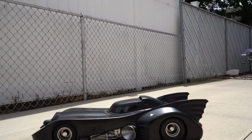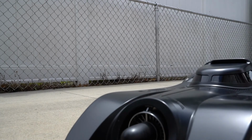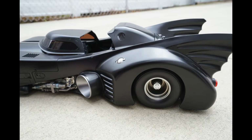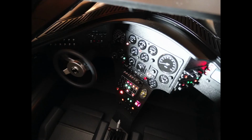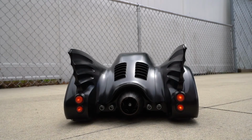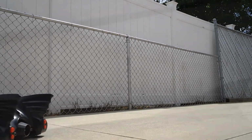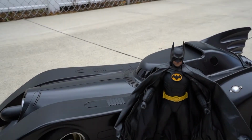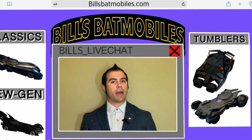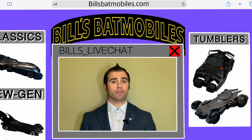Hot Toys produced the 1/6 scale version of the Batmobile with an extraordinary likeness. It is most likely the best version of the 1989 Batmobile ever produced. There are lights in the cockpit, in front, and in the rear of the car, which adds to its awesome quality. If you're not interested in that particular model, we do have the 1995 and 1997 versions available.